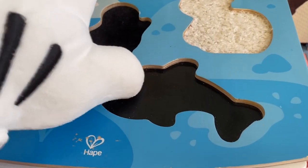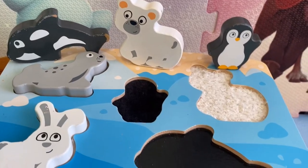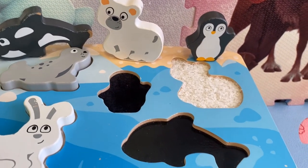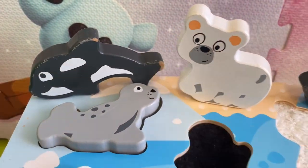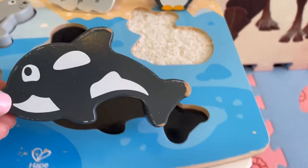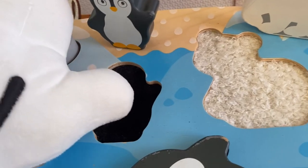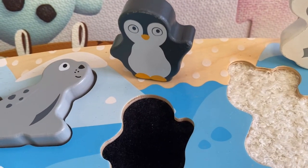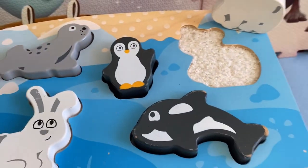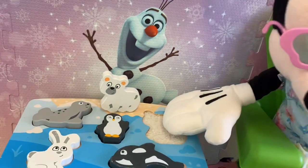Let me feel this one now. It feels rubbery. What do you think, kids? Which animal should go here? Yes, the orca whale. Let me touch this one now. It's velvety. It belongs to the penguin. Now let me touch the polar bear white fur.